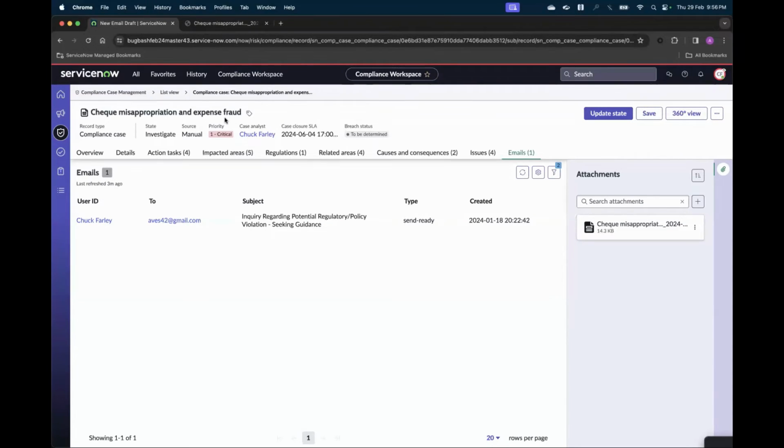So one more question. For managing compliance cases, does the system support configuring workflow state models for each case type? Yes. Very good question. Exactly, and that's precisely the beauty of what we have done within the tool.